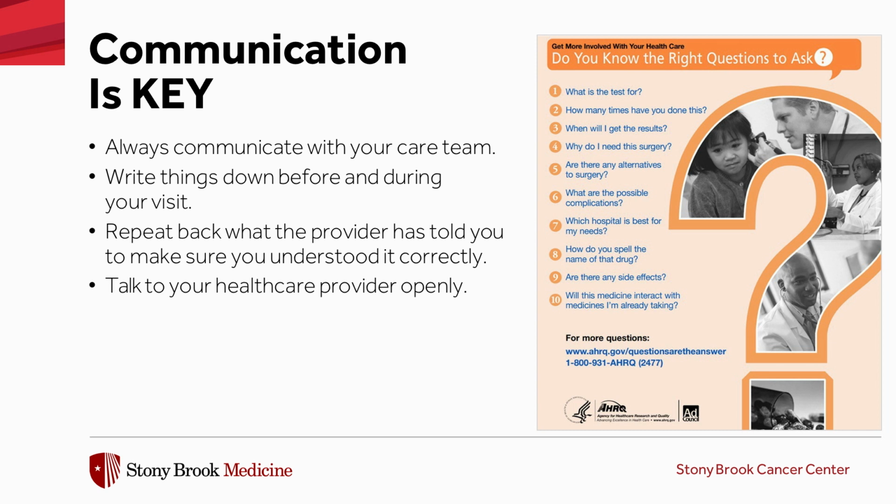Write things down before going to your visits. It's often hard to remember what you're going to ask when you come in. Repeat back what the provider has told you to ensure that you understood what they were telling you correctly. And talk to your healthcare provider often and openly. There are no silly questions, and it is important to communicate anything you are feeling or anything you are unsure of.